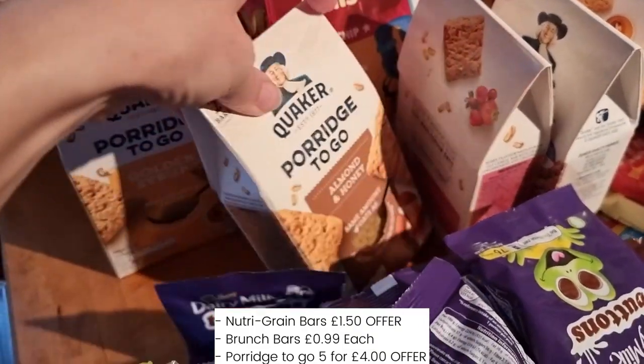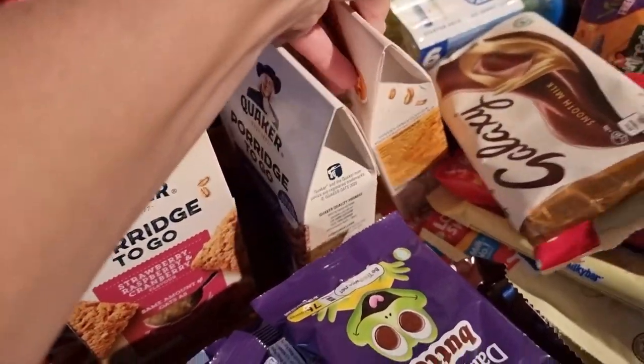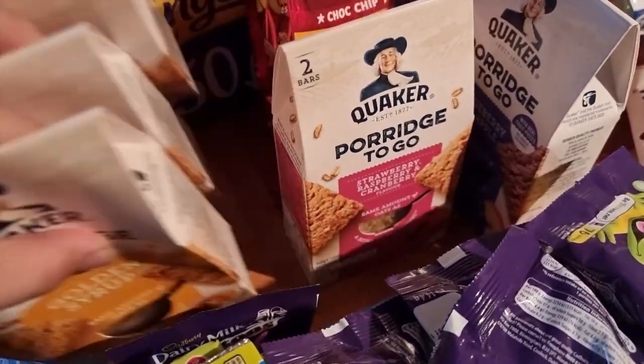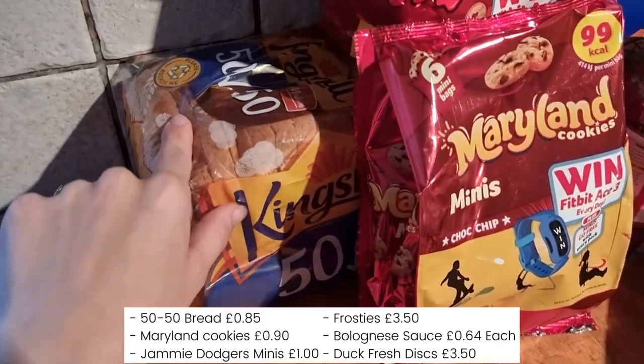So I just got golden syrup, almond and honey, and then I've got the berry one, another blueberry and apple, and then I think this is another golden syrup one because that's one he really, really likes. So I've got five of those because they were on a nice deal. I think it works out at less than £1 each. Picked up our 50-50 bread that we like.